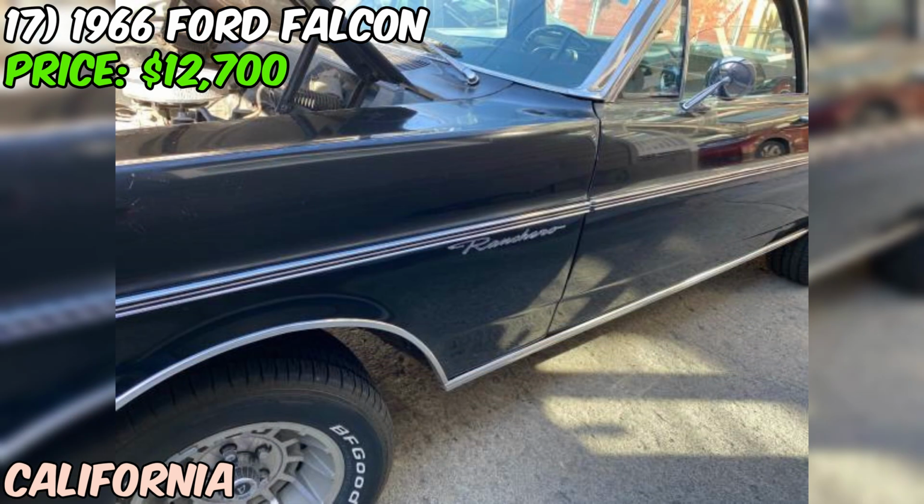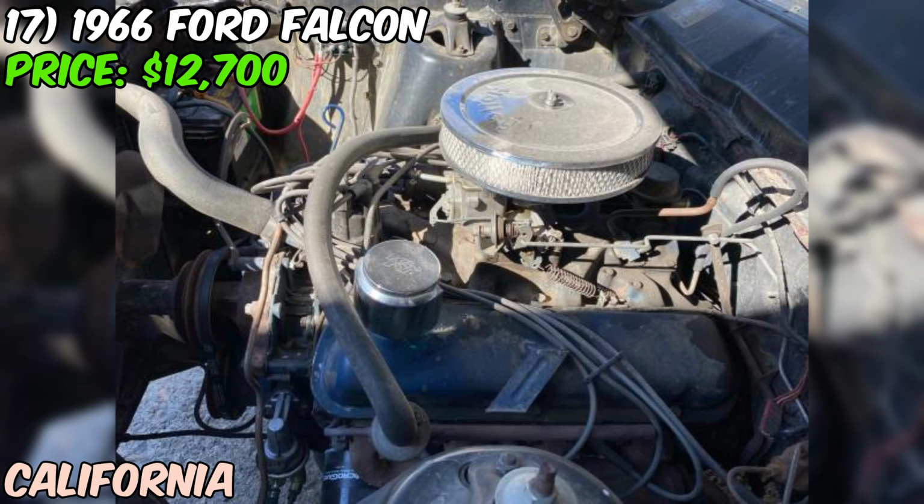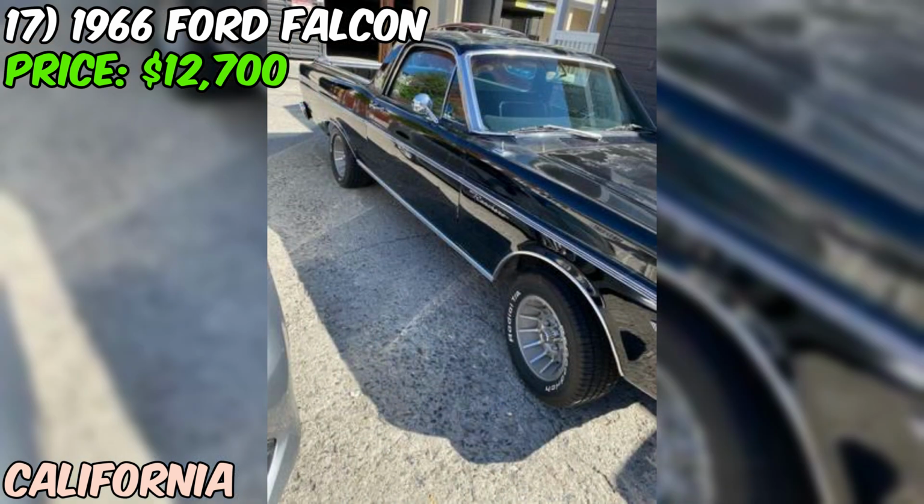Under the hood, you'll find a powerful 289 V8 engine that's ready to roar. Paired with an automatic transmission and a new bed liner, this Ranchero is ready to haul in style. And with new tires and rims, it's got the perfect stance for cruising down the highway or turning heads at a car show.